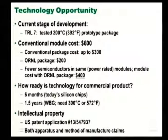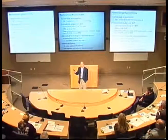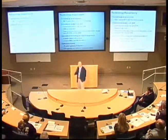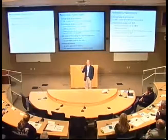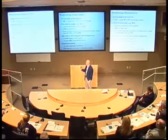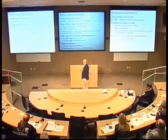So you can quickly see that you get $200 worth of savings if you've got 7 modules in these hybrid electric vehicles. You can get $1,400 worth of savings right off the bat. And there are other power modules in cars. I mentioned the ballpark 7 because that's what's added with electric and hybrid electric vehicles.